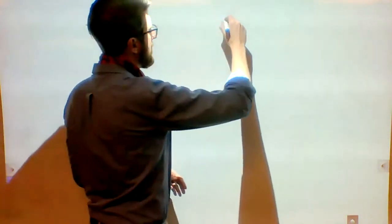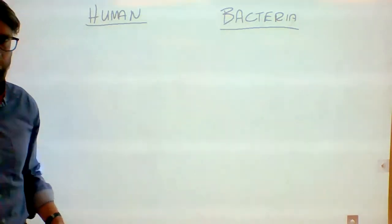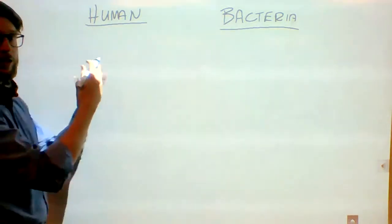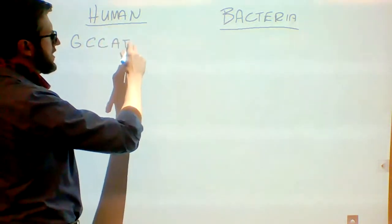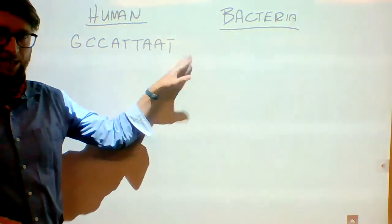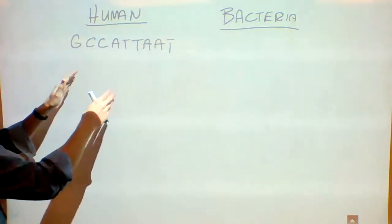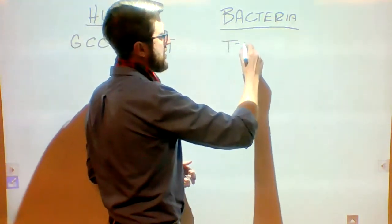So let me clear some space here. So human DNA and bacterial DNA, what's the difference between the 2 things? Well, they're both made of GCATs, but maybe in the human, if you look at the DNA strand, maybe it looks like this. Maybe it's GCCATTAAT. Now let's pretend that this represents all the DNA inside of a human. Obviously there's much, much more, but I can't write it all out. Okay, so let's just pretend that that is all the DNA inside of a human. In a bacteria, it might just be TTACGG.